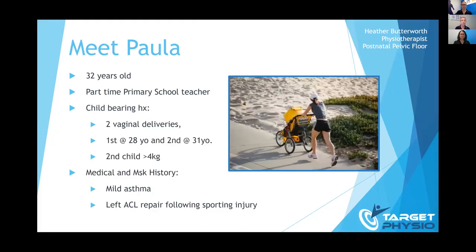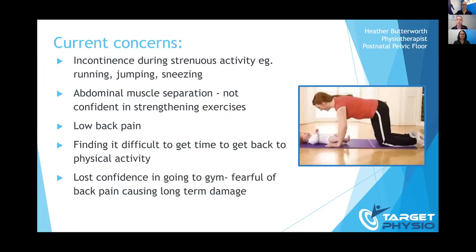Medical and musculoskeletal history, she has mild asthma throughout her life and also an ACL repair of her left knee following a sporting injury when she was younger. Her current concerns that she would come to physio for is that she's having some incontinence during strenuous activity, including running, jumping, and not so strenuous activity, but when she sneezes, she feels like she has some leakage then. She has some abdominal muscle separation following pregnancy, and she's not confident about doing strengthening exercises at the moment.